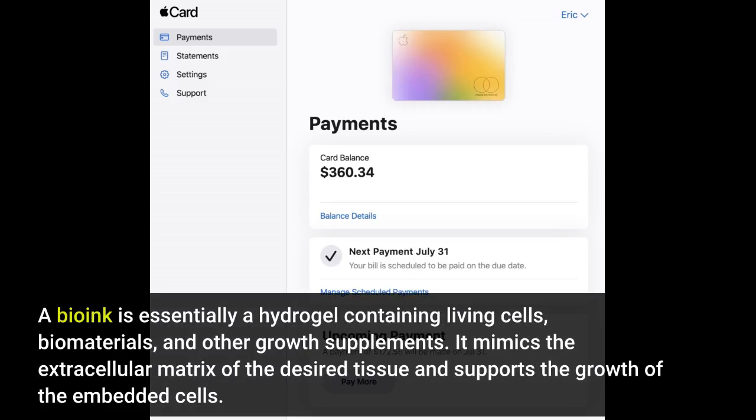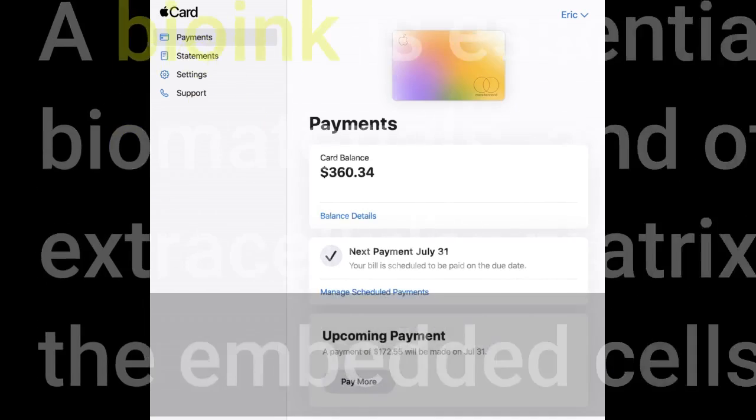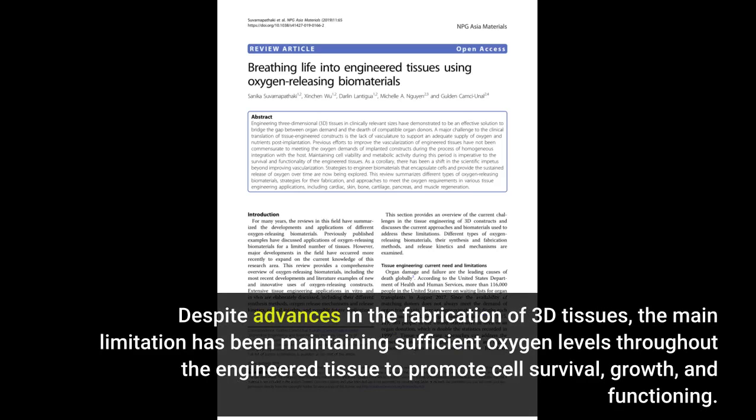A bioink is essentially a hydrogel containing living cells, biomaterials, and other growth supplements. It mimics the extracellular matrix of the desired tissue and supports the growth of the embedded cells. Despite advances in the fabrication of 3D tissues, the main limitation has been maintaining sufficient oxygen levels throughout the engineered tissue to promote cell survival, growth, and functioning.